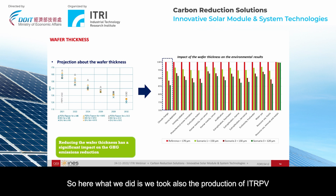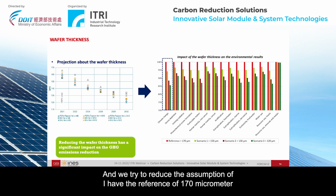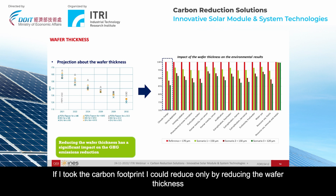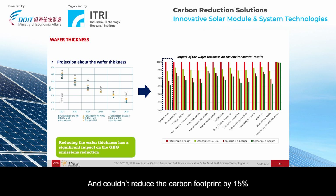So here what we did is we also took the prediction of HERPV, and we took the assumption of a reference of 170 micrometer, then the first scenario 150, 130 and 120, and we will see the impact of this reduction on the module. As we can see, for example, if I take the carbon footprint, only by reducing the wafer thickness, I could reduce the carbon footprint by 15%.